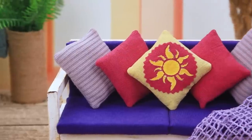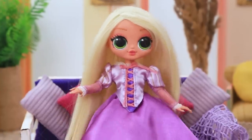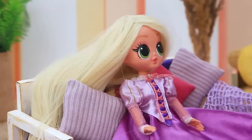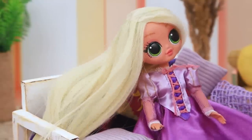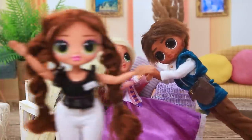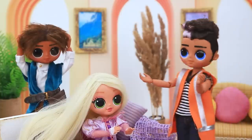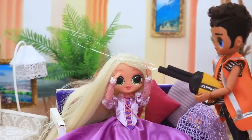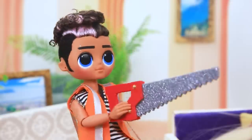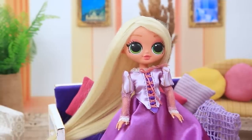Yes! Wow, it's perfect. Beautiful, soft, comfortable. Wow! Good! Suddenly, the princess's hair caught on the armrest. Flynn, help! Please? Hold on. Stop, I'll call for help. Oh, what happened? Well, let's try to blow it out. Yeah. It's not working. We will have to saw off part of the armrest. It worked! Oh, yay, I'm free.